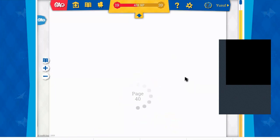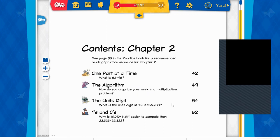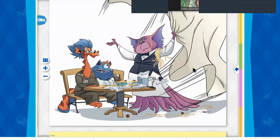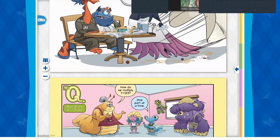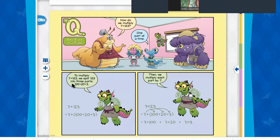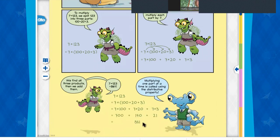Now in the book, you can then read. What's cool about it is it is graphic novel style. Oh. So it's got these characters here, and then they teach you the strategies that you need in order to do it. So here, how do we multiply 7 times 123? 1 part at a time. To multiply 7 by 123, we split 123 into 3 parts, 100 plus 20 plus 3. Then we multiply each part by 7. So here, how cool is that? Yeah. And then we can just add it on up, and we've got our answer.